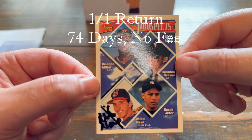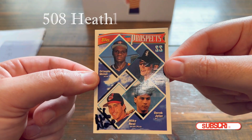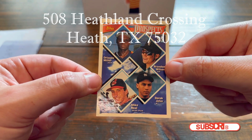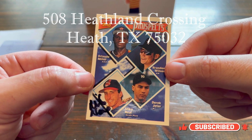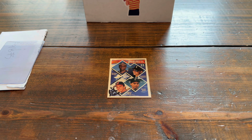So this one is from 1995 Topps. Mike Neal, he didn't play in the big leagues real long from my memory of researching him, but he does sign cards and send them back pretty quickly. So if you have Mike Neal or one of these prospect cards, I think that'd be kind of a cool little deal to get all 4 of these names on here. So there you have it, a 1/1 from Mike Neal. I only had 1 card of his, so I didn't send him any other ones. So like I said, if you guys have some Mike Neal cards laying around, probably worth sending them off because he will send them back. So let's get to our 6th return.